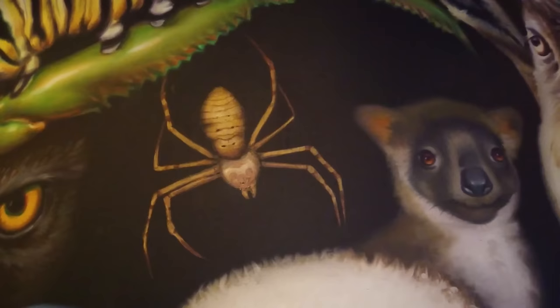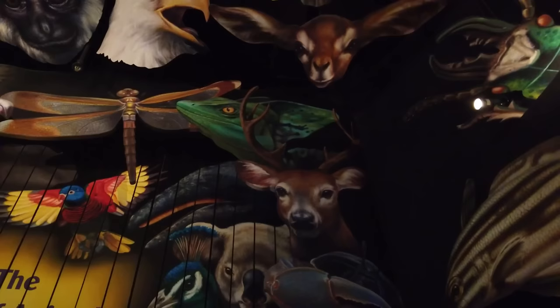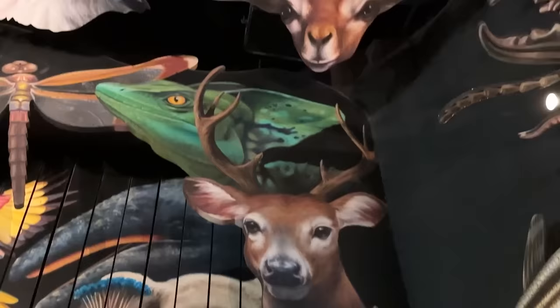I'll point out a few, and then if you're up here, this is a great activity. But here's one in the spider, three circle hidden Mickey. Pretty standout one here in the ostrich's eye. This one's pretty small and harder to see, but if you look in the lizard's, I don't want to call it an ear, but like the back of his head, the lizard above the deer there, there's a hidden Mickey.